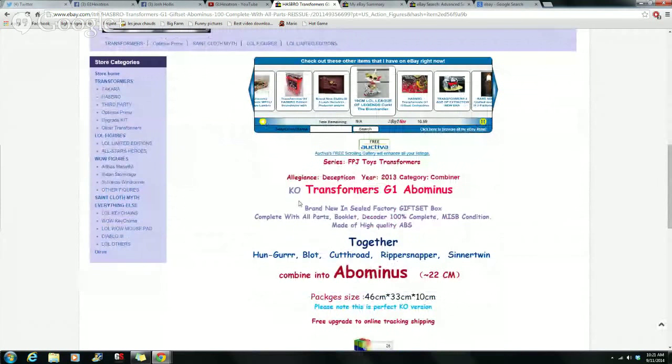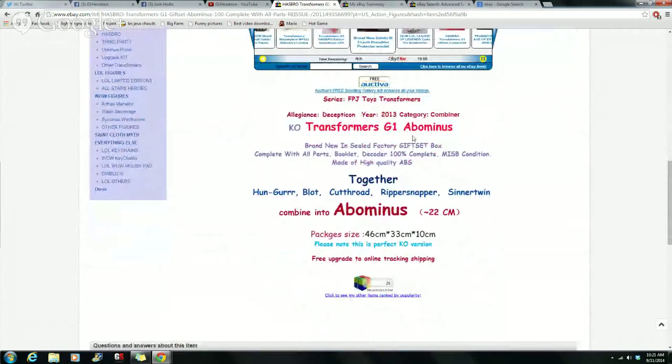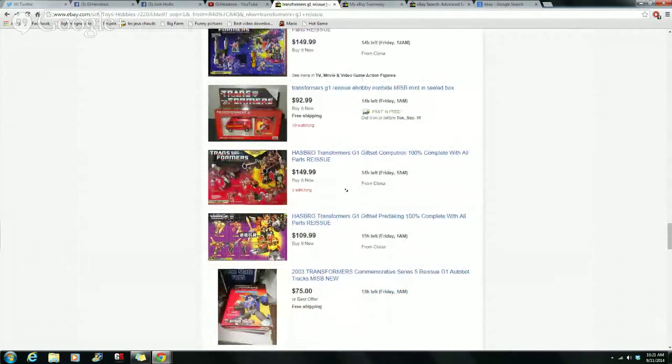KO right here, and you notice? Here's another thing that I noticed: you see how the red kind of pops at you, and so does the blue and the red, the purple. Why did you change the color font here? Is it because the blue or the light purple doesn't really pop off the screen at you? Please note this is a perfect KO version. It's also down here as well. So I mean that's basically just to cover their butts.